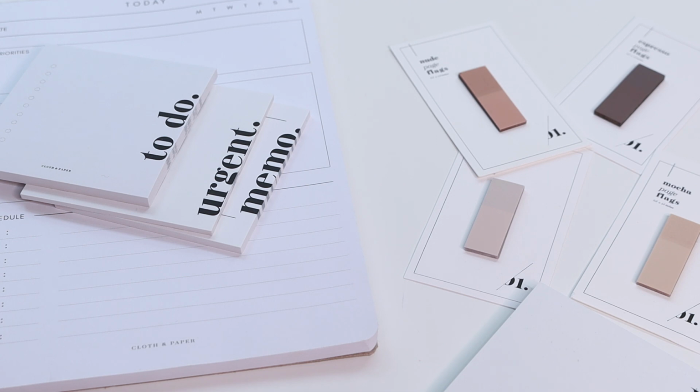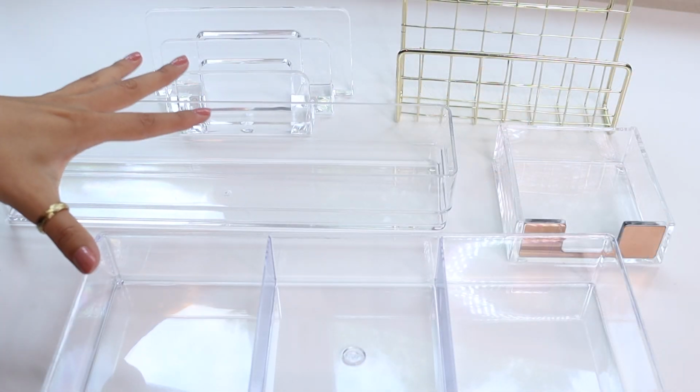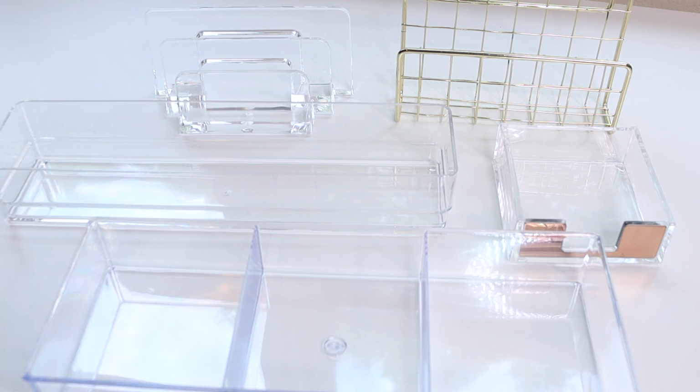In today's video, we're going to give you guys a couple of different examples of how you can organize your cloth and paper products. So I have a few different styles of organizers, and you can find items similar to these at a lot of different stores like Walmart, Target, Amazon, or any office supply store.